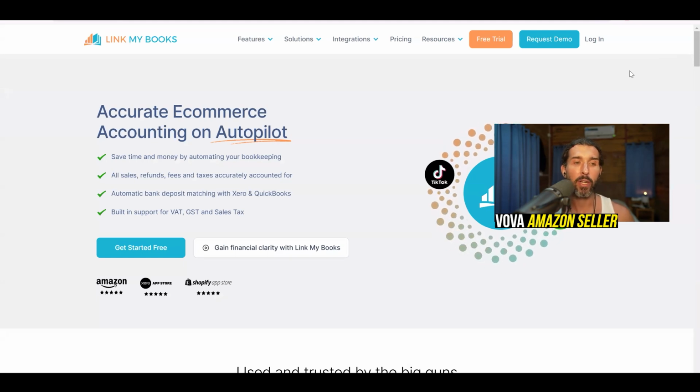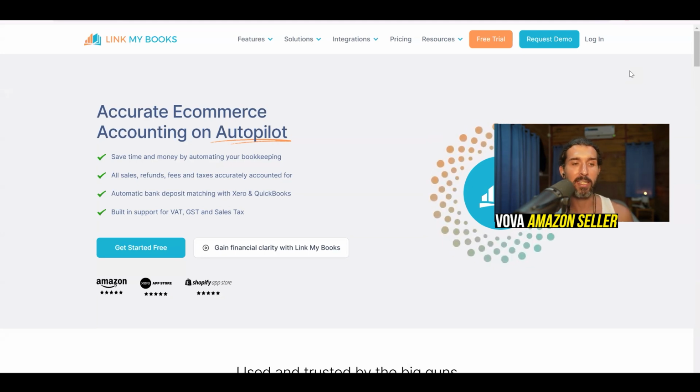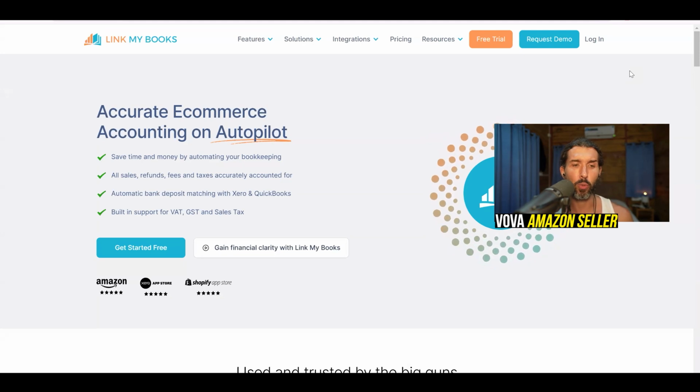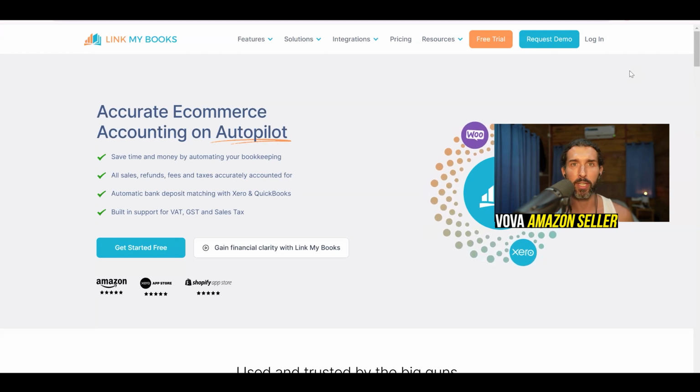And as you can see here, accurate e-commerce accounting on autopilot, save time and money by automating your bookkeeping, all sales, refunds, fees, and taxes accurately accounted for, automatic bank deposit matching with Xero and QuickBooks, built-in support for VAT, GST, and sales tax. So again, gain financial clarity with Link My Books.